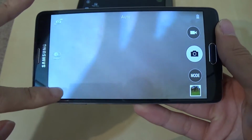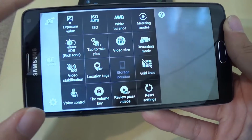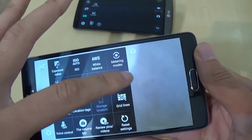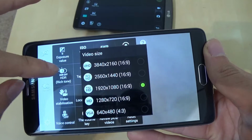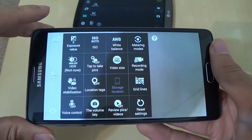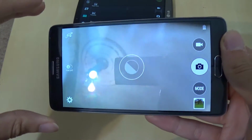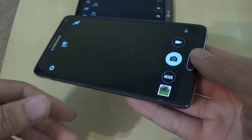I keep it on auto because I'm quite lazy, but going into the settings you'll find even more modes which you can put on, such as your ISO, auto white balance, exposure value, the list goes on and on. So you do get 4K as well, which is under this one, so that's quite nice. You are having a 16 megapixel ISOCELL camera, so you're going to get those nice highly detailed blown up shots, and you do also have OIS on the camera, so it should be better for low light and more stable video recording. So I can show you some example video recording.